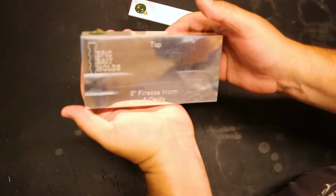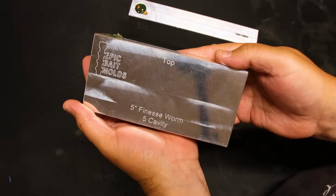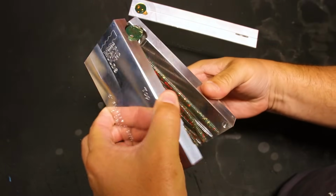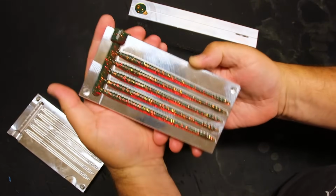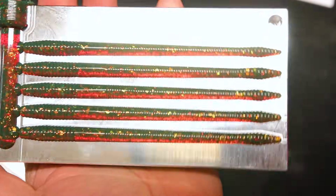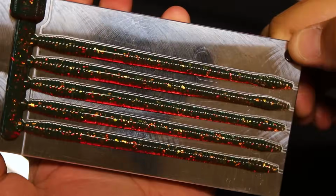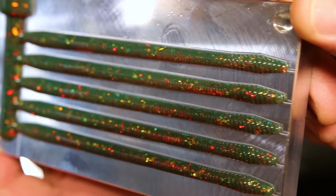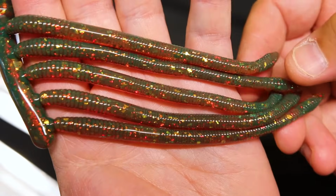Alright, so let's start off by taking a look at what these worms even look like. Here is the 5-inch Finesse worm. These molds are piping hot because we got plastisol in them. They were warmed up. Oh, look at that. Beautiful injection. Let me get you zoomed in here. You see that red coming through that I was talking about? That green to red, I mean, it's hard to beat a motor oil changeable. Look at those worms.